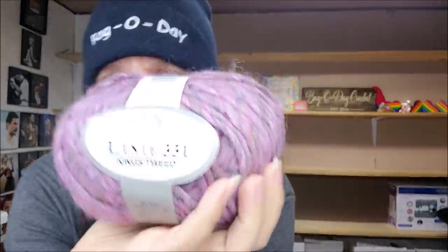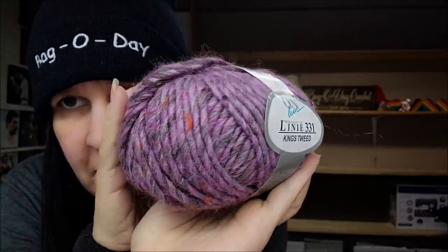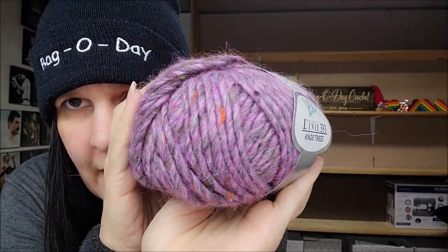Okay, this is something I've never heard of either. Of course, it's cool because you get yarns from places that you've never heard of. This is called Owen Live Trend Collection, Lenny 331 King's Tweed. That looks like gorgeous yarn. It's a very pretty heathered purple tweed look. Flecked. I really love flecked yarn. It's flecking awesome. So 50% wool, 46% acrylic, and 4% viscose, which of course is the fleck that you see.